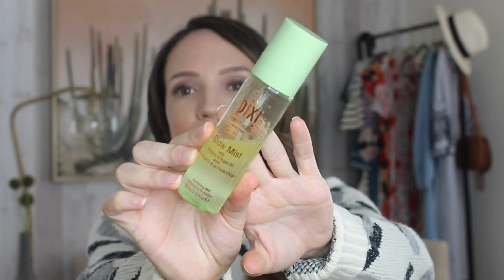I've been using the Pixi Glow Mist recently. I really love, what's really great? The First Aid Beauty Vitamin Hydrating Mist. I really like that. But now I think they've replaced it with their Greens Mist or something. I really did love that mist. I'm really liking this Pixi one.